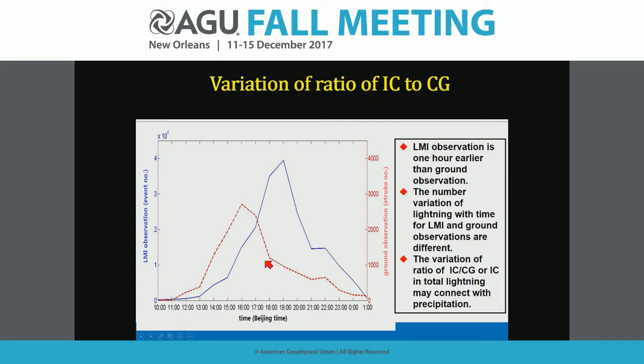And the red one is the data from the ground-based observation, and these two lines share the variation process of the IC and the CG. And from this figure, we can also see the LMI observation is 1 hour earlier than the ground-based observation, and the number variation of the lightning with time for LMI and ground-based are quite different. And the variation of the ratio of IC to CG, or IC to total lightning, may correlate with precipitation.